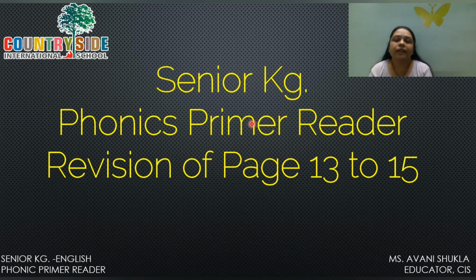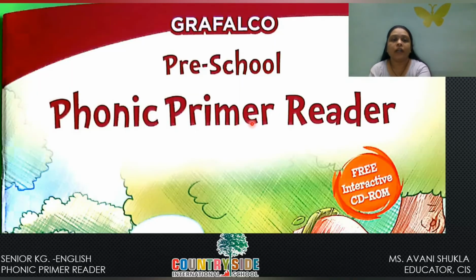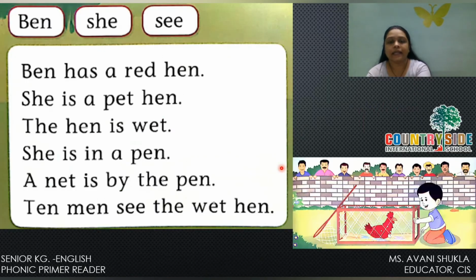Children, in Phonic Reader we have done till page number 15 and we have done revision till page number 12. So today we are going to do revision of pages 13 to 15. Take out your Phonic Primer Reader book and turn to page number 13. Today we will read all these sentences. We will revise. Come on, read with me.